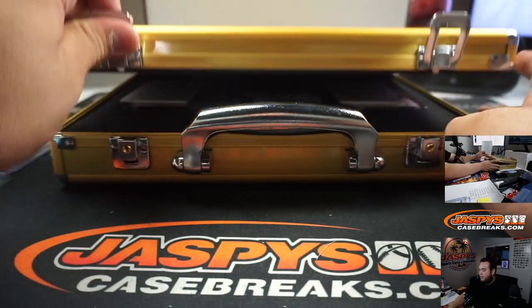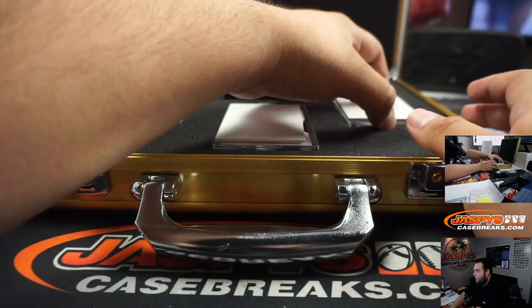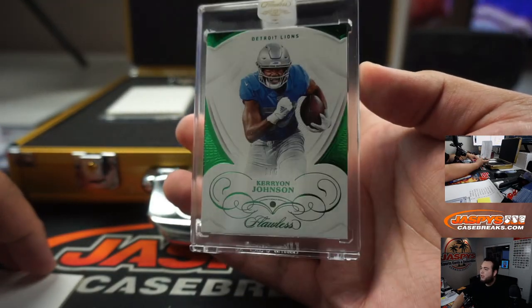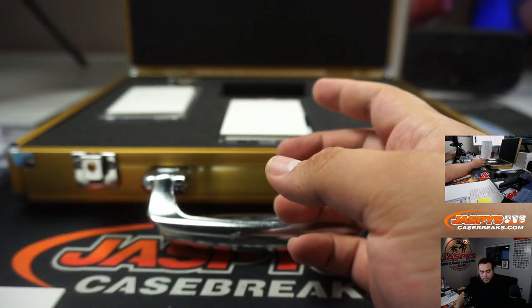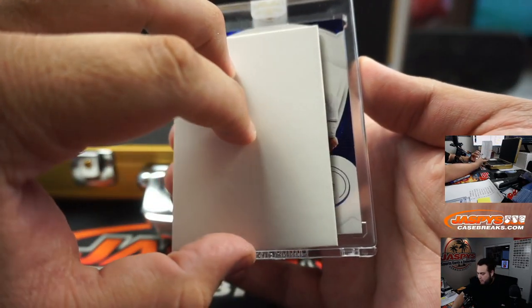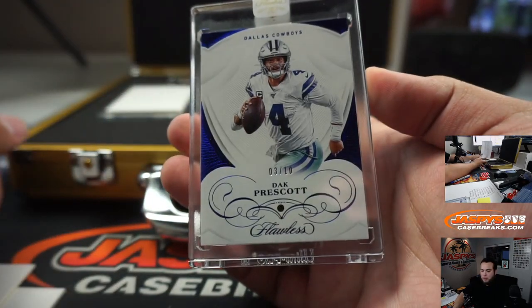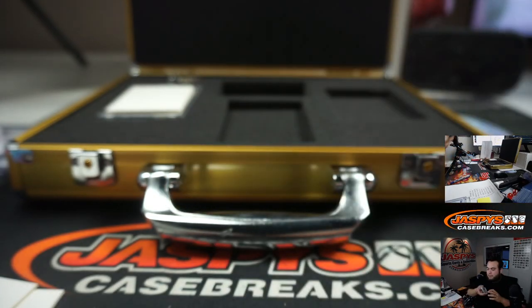All right, good luck, guys. Last 3 hits. Detroit Lions, 1 out of 5, Kerryon Johnson. Another one there for Detroit and Aaron. Next one. Dak Prescott, 3 out of 10, Sapphire. Cowboys. That is random number block 3. Thomas with spot 3.